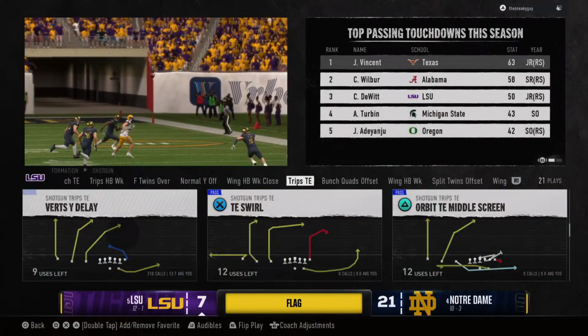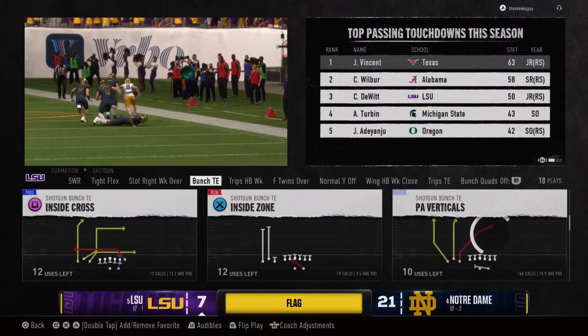Pretty easy call for the head coach. He will accept that penalty, of course.